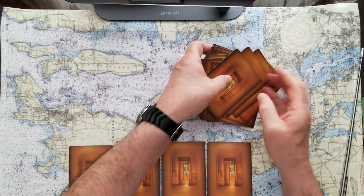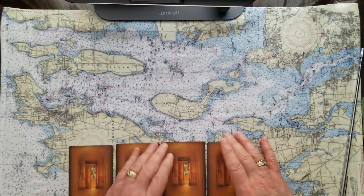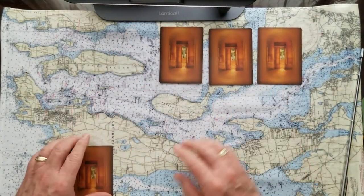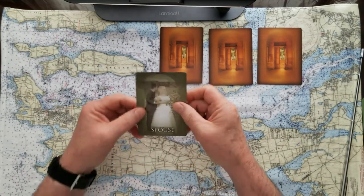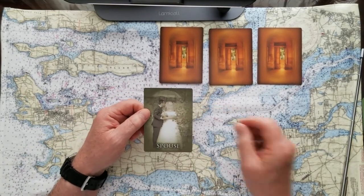Okay, so put all these away. Take them out of the frame, as a matter of fact, because we won't need them anymore. Put these over here, and then we'll talk about them one at a time. The first card, if that's what you chose, is Spouse. So that's a very nice card to choose.